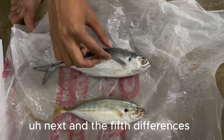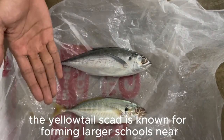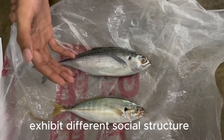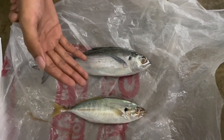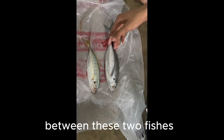Next, the fifth difference is schooling behavior. Yellowtail scat is known for forming larger schools near the water surface, while torpedo scat may exhibit different social structures, including various schooling behaviors. Next, we will talk about the external anatomy between these two fishes.